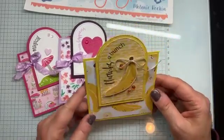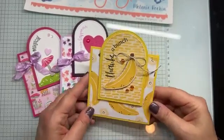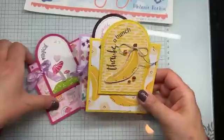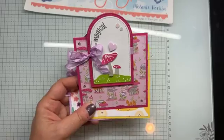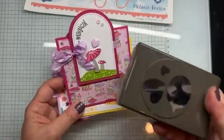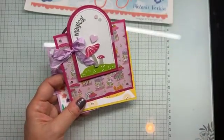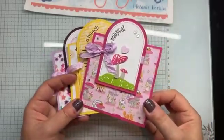And this does fit in a standard envelope. So I will show you how I can assure it will fit in an envelope for you. So let me show you how I made these. Oh, and this card, that little tiny heart, is from the Bee Builder Punch. Isn't that cute? So there's 1, 2, 3, 4 Saleabration items on this card. Really, really cute. All right, so let me show you how I made this, okay?